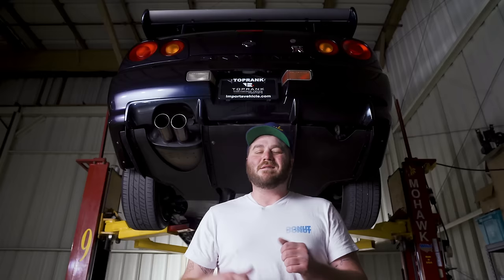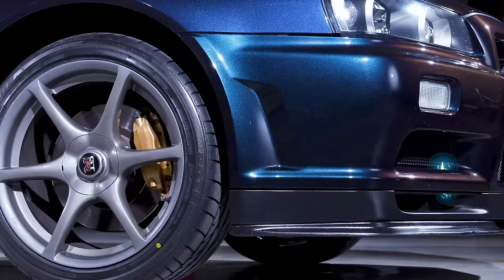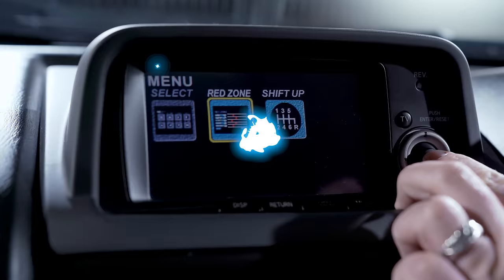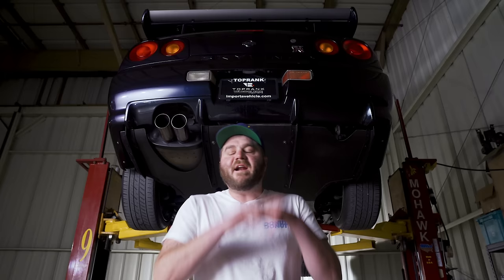So much has gone into this car. Fender flares, big brakes, air ducts, splitters, spoilers, computer screens, and TVs in the dashboard. None of that stuff means anything. In fact, it would be kind of lame if this car wasn't fast as f-. And this car is fast as f-.